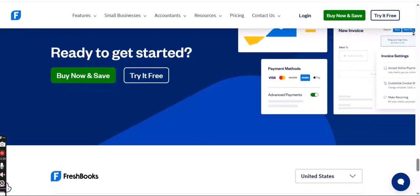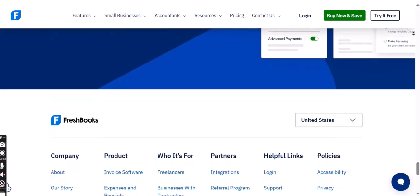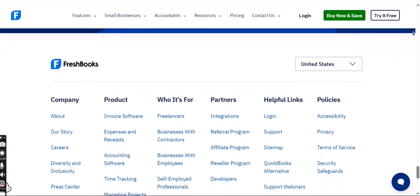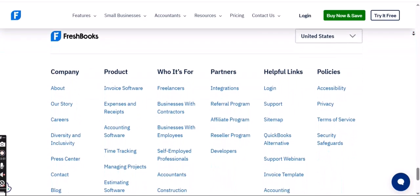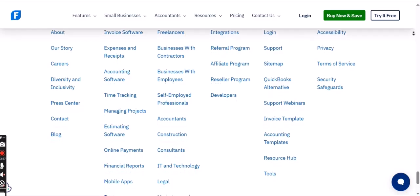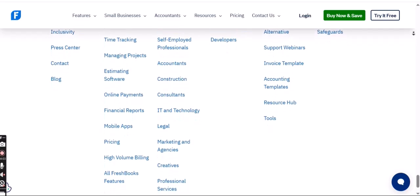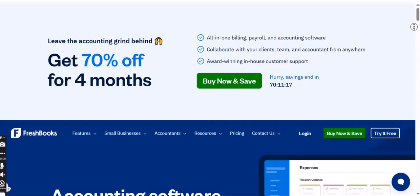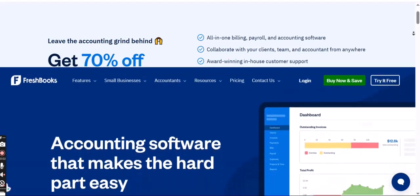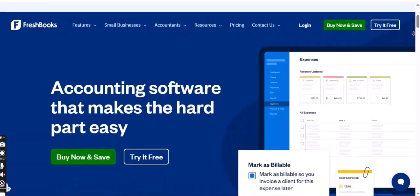Beyond FreshBooks Payments, other integrations. While FreshBooks Payments powered by Stripe is the primary and most integrated option, FreshBooks understands that businesses may have existing relationships with other payment processors or specific regional needs. Therefore, FreshBooks also offers integrations with other popular payment gateways. PayPal, a globally recognized online payment system, is a common choice for many businesses. FreshBooks allows you to connect your PayPal account to your FreshBooks invoices, enabling clients to pay via PayPal. This is particularly useful for international transactions and for clients who prefer using PayPal.